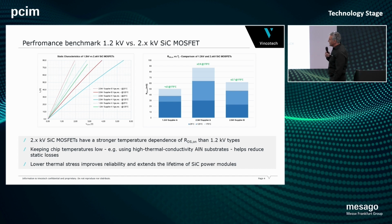On the left-hand graph, you see the dependency of drain source voltage on the drain current, and on the right graph, we see the on-resistance dependency on the different operation temperatures. What we clearly see here is that the temperature dependency of the on-resistance is much higher for the 2.x kilovolt silicon carbide MOSFETs than for the 1.2 kilovolt. As we can see on the right graph, for the 1.2 kilovolt we have a factor of 2, but if you go to the 2.x, depending on the technology and the supplier, we have a factor of up to 2.9. This is a fact that means we have to make a little more effort to keep the chip cooler in the application, because this helps to reduce the static losses.